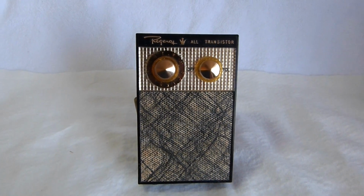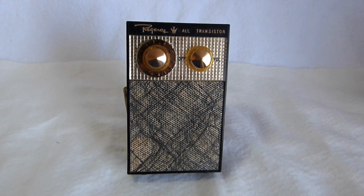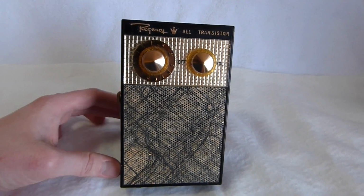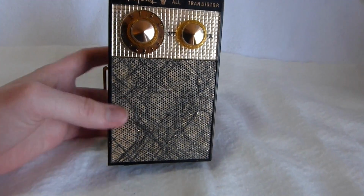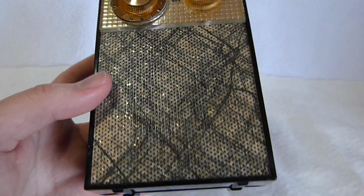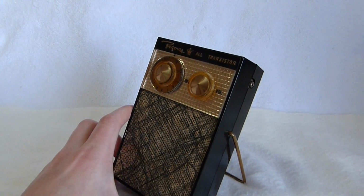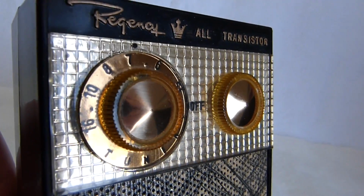This radio here was built in 1957 by the Regency Company, makers of the first transistor radio ever, the Regency TR-1. It's a very unusual looking grill. And a pretty nice looking dial area.